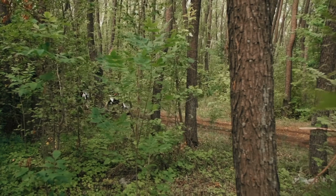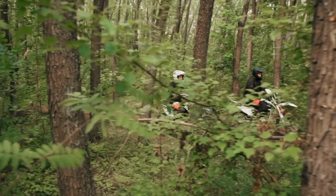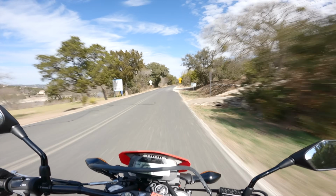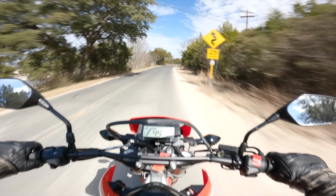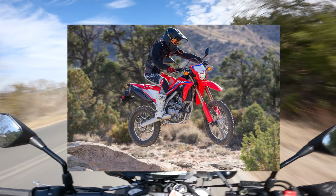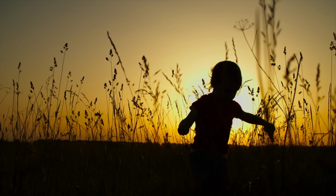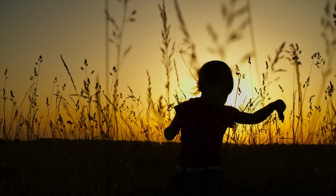Okay, now that the spec sheet warriors are satisfied, let's talk about how it feels to ride the CRF300L. You know, the ethereal themes and sensations that this bike elicits that just cannot be quantified numerically. It is jubilant, exuberant, and vivacious. There is something about riding a dual sport that just induces feelings of childlike wonder.